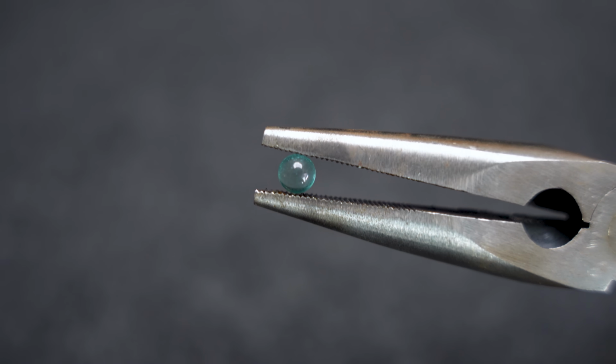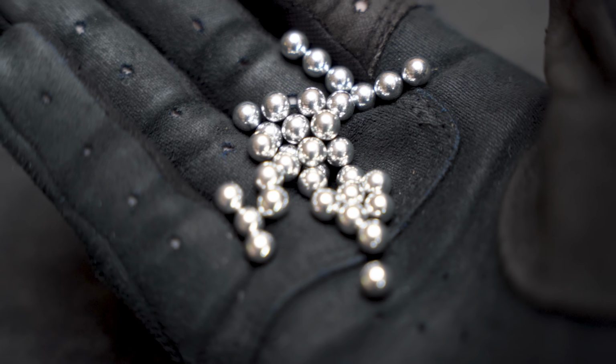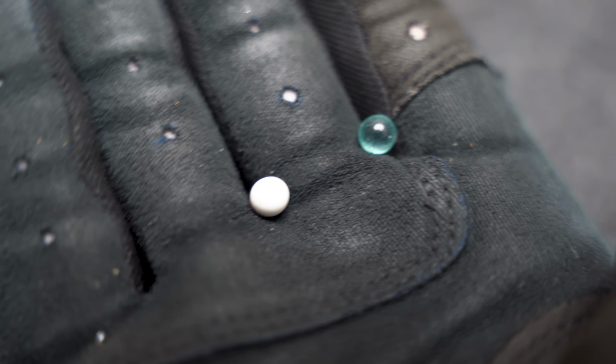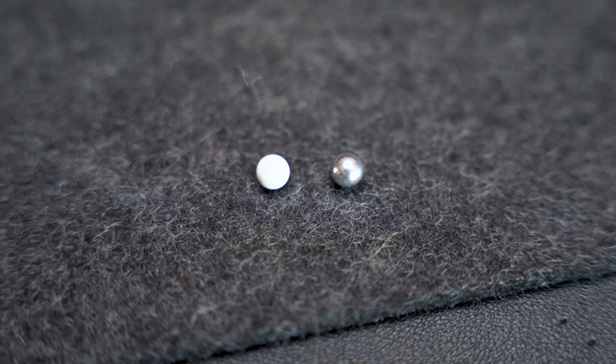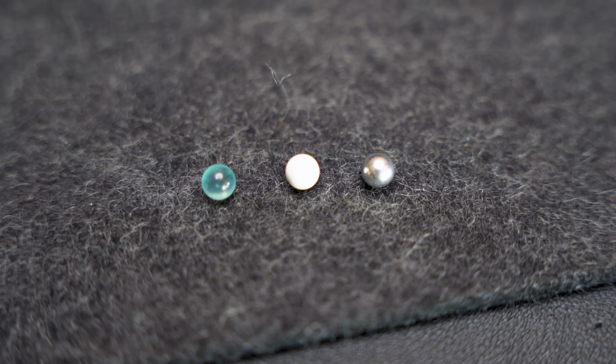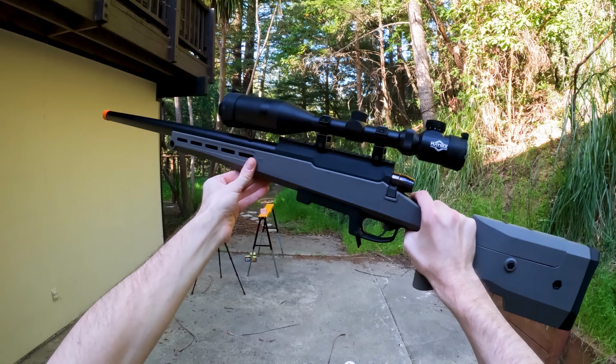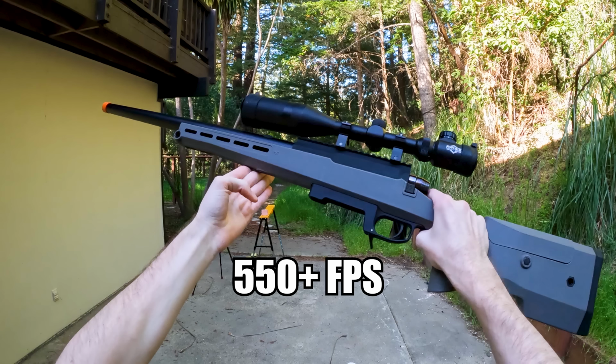Obviously, you cannot in any way use these on the field at any field in the entire world, or else I'd be insane, because they are very dangerous versus normal BBs. Let's go ahead now and run some tests and show you guys what I'm talking about. Surprisingly, the best thing to show the difference of damage between these types of airsoft BBs is blocks of spam. And for this test, we're going to be using my $1,000 fully custom sniper rifle that shoots over 550 FPS and 3 joules.